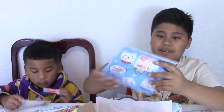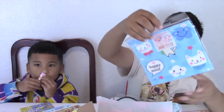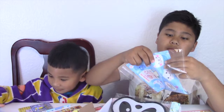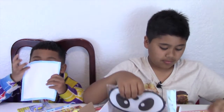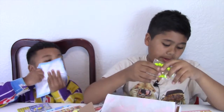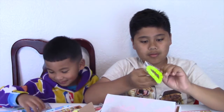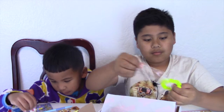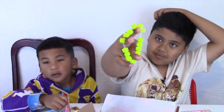This is the happy mini towel. Kind of soft. Do you like it, Rizen? This is the Polygon Bracelet. Rizen, do you want to wear it?